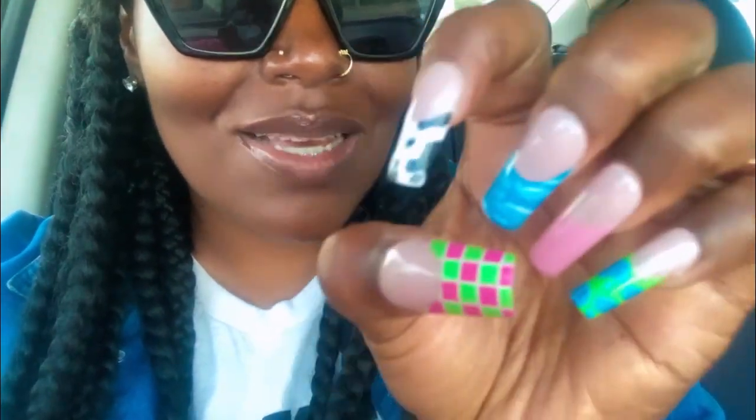Let me just show y'all my other hand. Y'all know how I have the cow print on this finger, and then on my other hand I have the black and white flag. So this is my right hand, and yes, y'all see that? They still going strong. The good thing about Temu is that they definitely restock their stuff real quick, especially stuff that sell out real quick or their best sellers. They definitely restock on those items, so I'm sure they'll be available again soon.